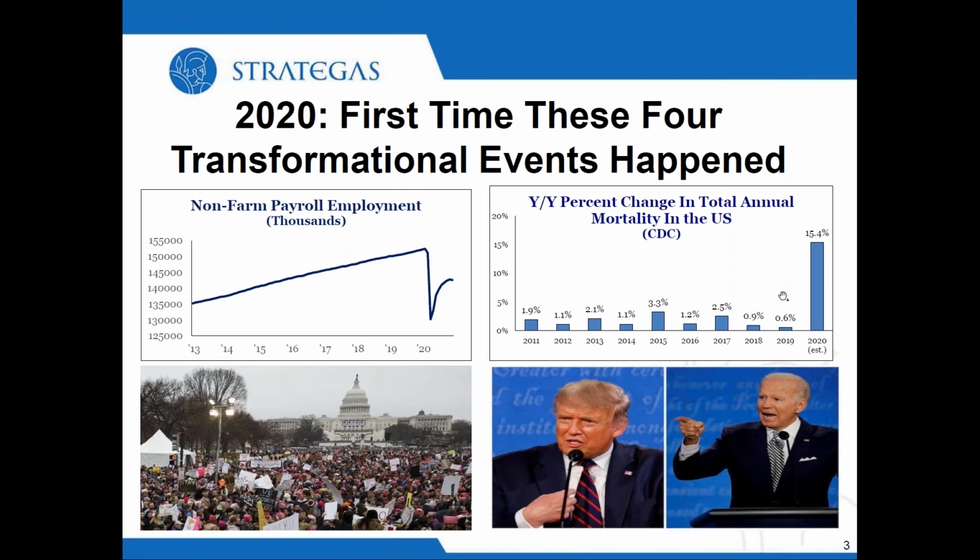Now, let me take a step back. By April, under Obama and April under Trump, you really started to see the opposition party rally against the incumbent party. And that's important because the Republicans were pretty divided in early 2009, and the Democrats were pretty divided in early 2017.